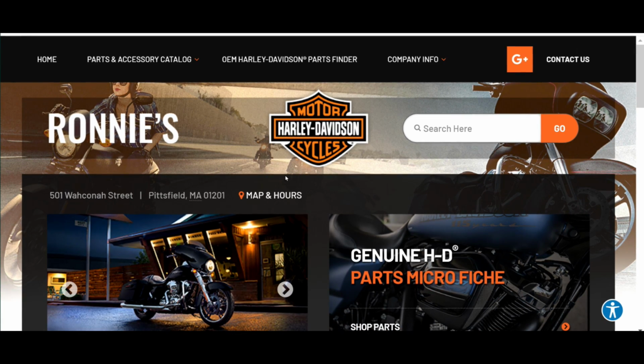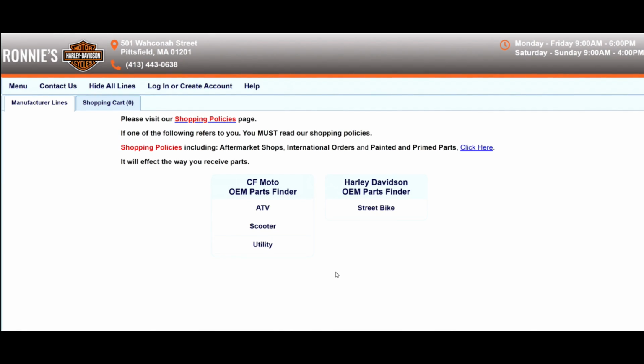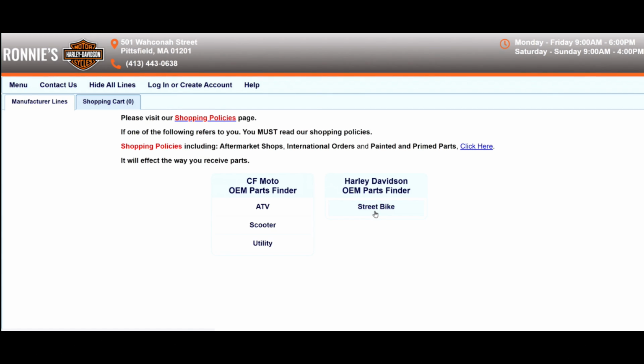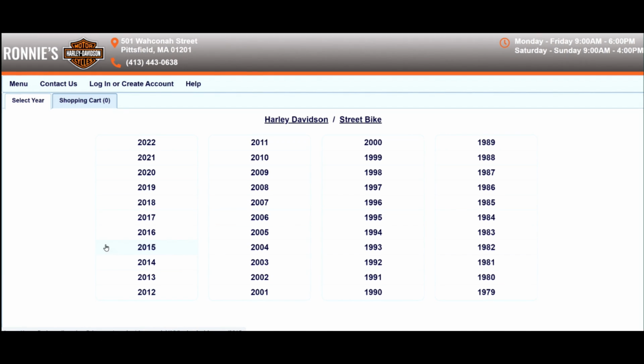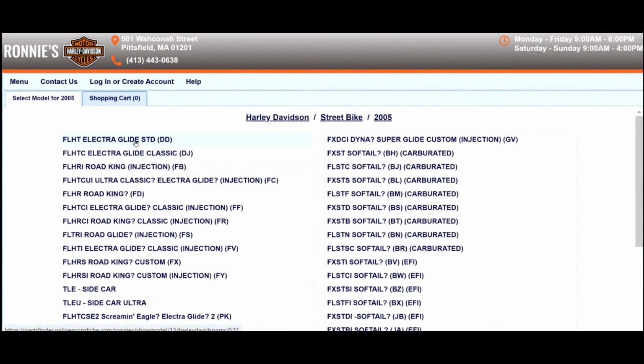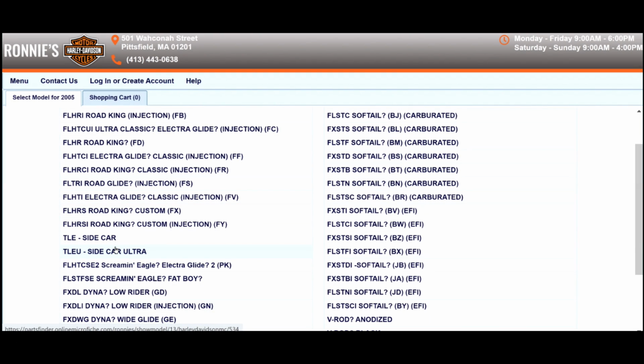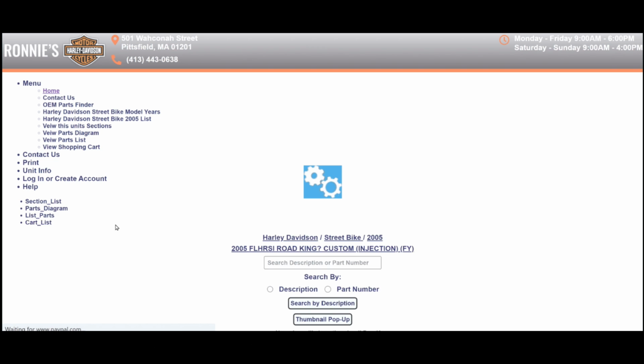Okay, so the OEM Harley-Davidson parts finder right here. You're going to click that in the middle. Now it says right here, we're going to go to Street Bike, Harley-Davidson OEM Part Finder. Now my bike is a 2005, the Road King is a 2005 Road King. You see on this side they have Electra Glide Classic. They have all kinds of stuff. So here's the Road King injection, but mine is Road King Custom. So let's look at the Road King Custom. Here's a Road King Custom with fuel injection, and mine had fuel injection. I don't think it matters for the piece that I'm looking for, but we'll just click on that right here.